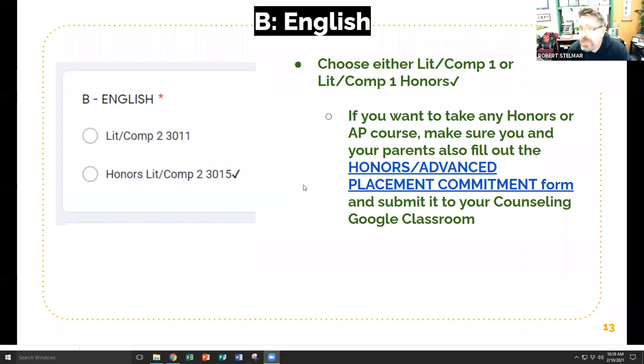You only have to do the commitment form once, so you don't do it for every time you sign up for multiple honors or AP courses. Just do one. It counts for all your honors or AP courses. But if you do more than one, just do the commitment form once.